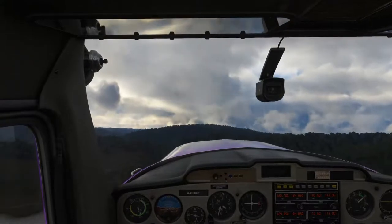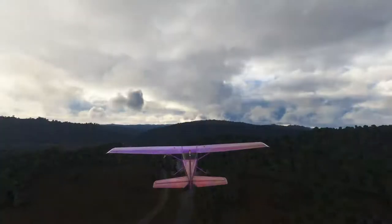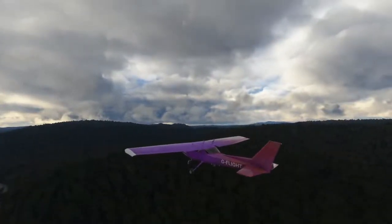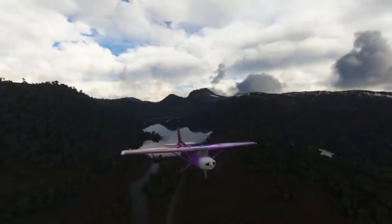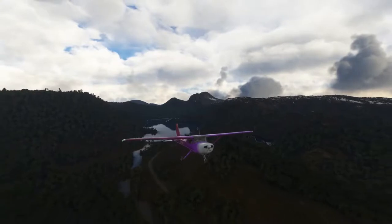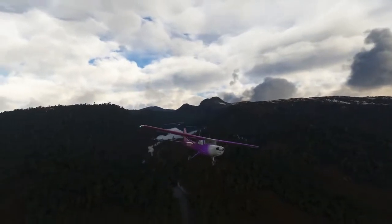Climb back out. Climb back out of the caldera. We'll give you a quick little look outside the plane so you can fully appreciate where we just flew into, flew out of. That, my friends, is Cradle Mountain. We are going to now head off down around the outside of the mountain and to the south.